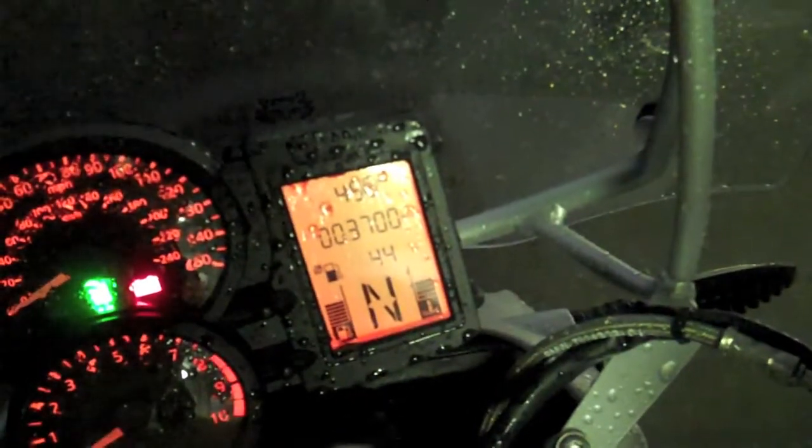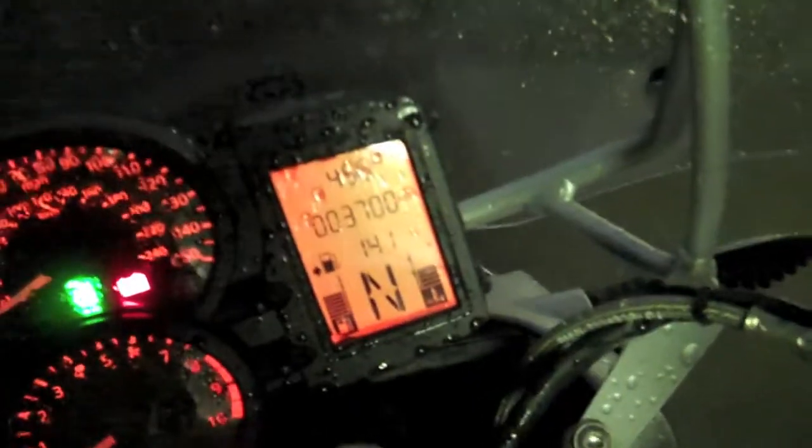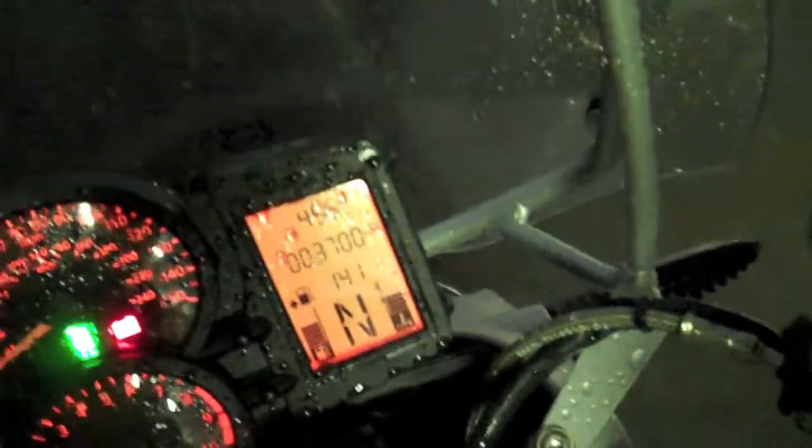If I do this info button here, you can see that it will give you average speed, 31 miles an hour, average miles per gallon, 44 miles per hour, 40 miles per gallon, 141 miles left in the tank, and yet it's only, what, just over halfway. I mean, it's a big old tank. This thing just eats up the miles. I'm really liking it. It's growing on me.